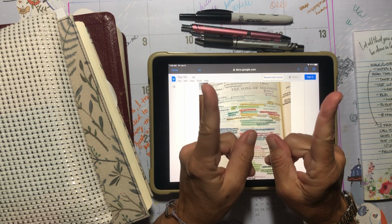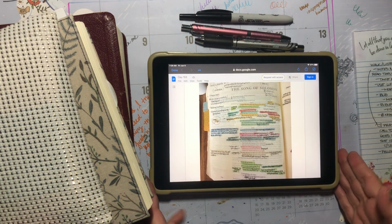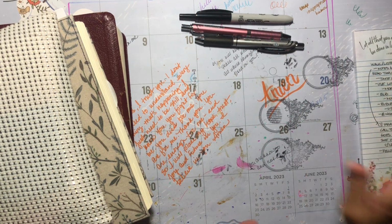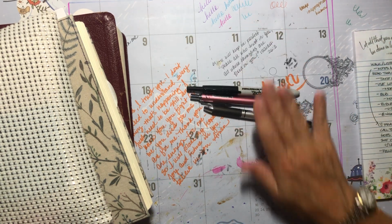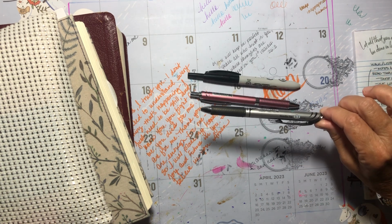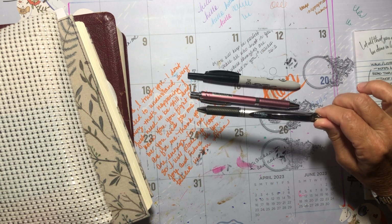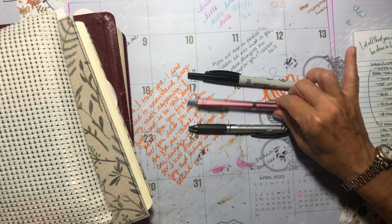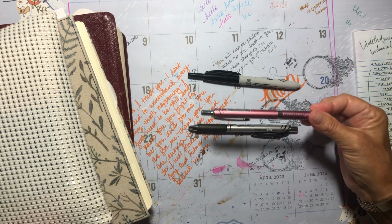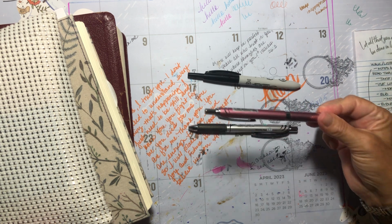Now I might stop there for a second and show you what I mean. Okay, so let's move this aside. Here are the different pens that I use, just so you know. I use this for making arrows because it's nice and thin. It's a needle tip 0.3 Energel liquid gel pen. This is a 0.7. This is my absolute favorite pen. Got the idea from Kanoi, and I love it.